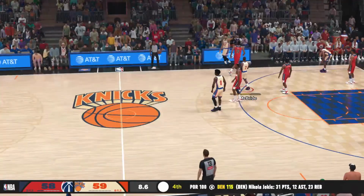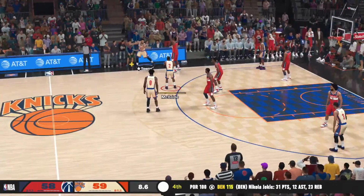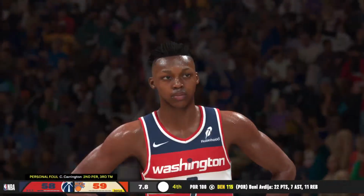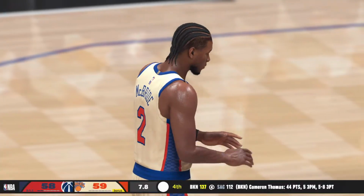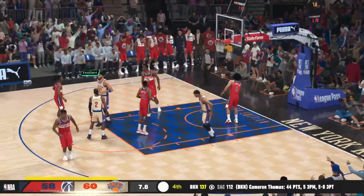Pivotal moment in this game. He's not taking any chances. He'll call time. And he commits the intentional foul. And no good is the first free throw, missing for him. We'll see if he can nail the second. And the second of 2 is good. That will put them up by 2.